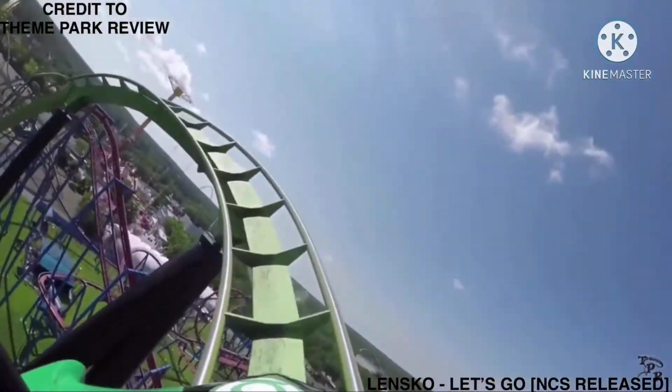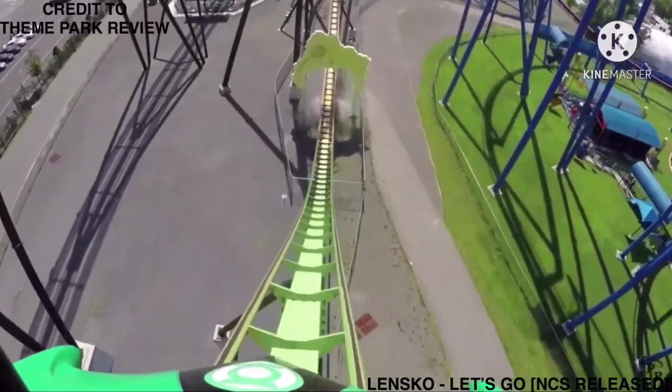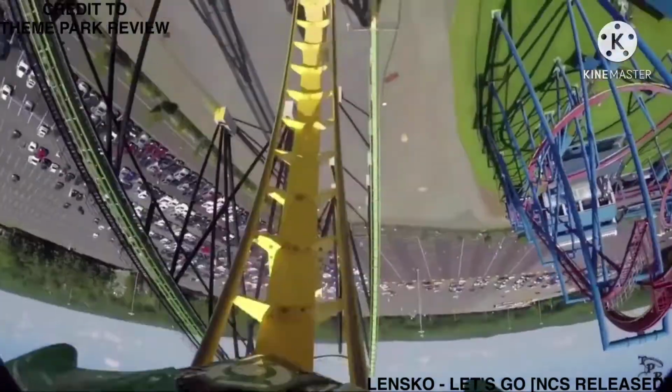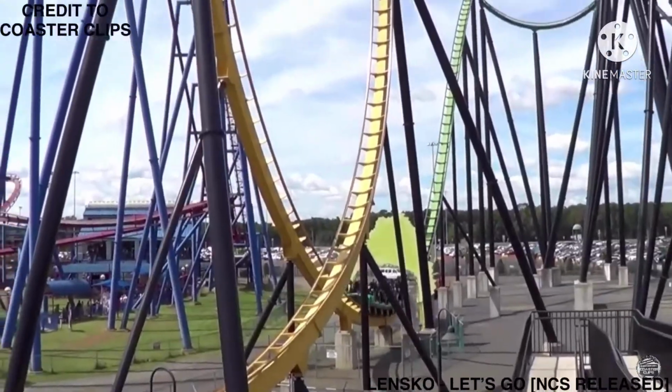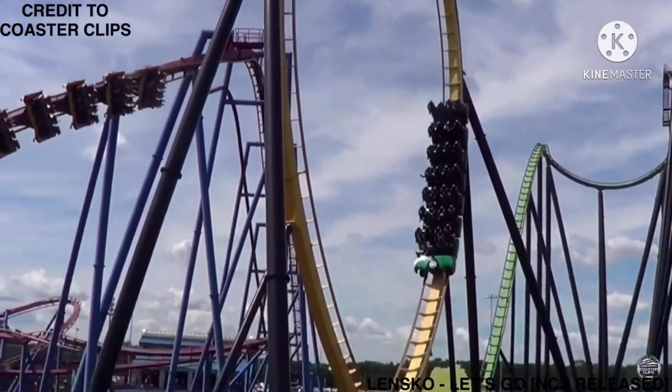Another best part of the ride is where you drop 45 degrees. The track finally changes to yellow whenever you enter an inverted loop on Green Lantern. This ride is very smooth and underrated, in my opinion, that I was thinking about taking a trip to Six Flags Great Adventure and riding on this coaster again.